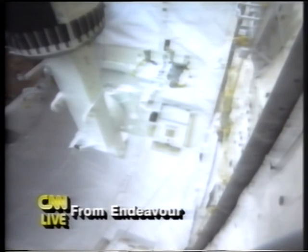The spacewalk started at about 15 minutes past 10 Eastern Time. It is now 3 minutes until 5 Eastern Time, and so they've been outside for quite a while, more than 6 hours, I would say. And the next spacewalk is going to start in about 16 hours from now. Now inside the orbiter, we'll listen to NASA's commentator.